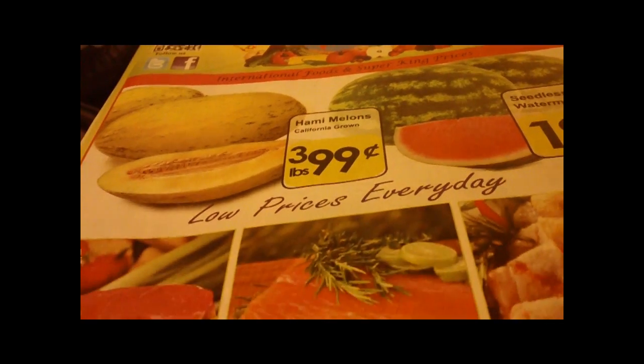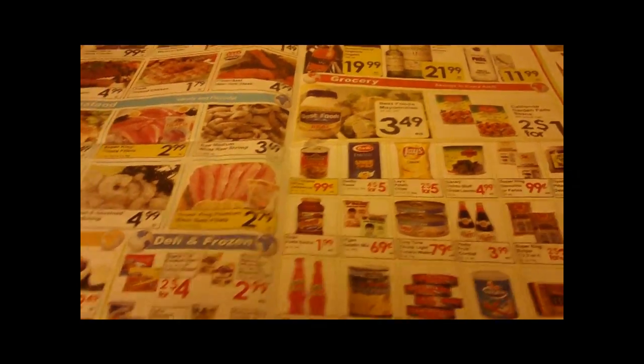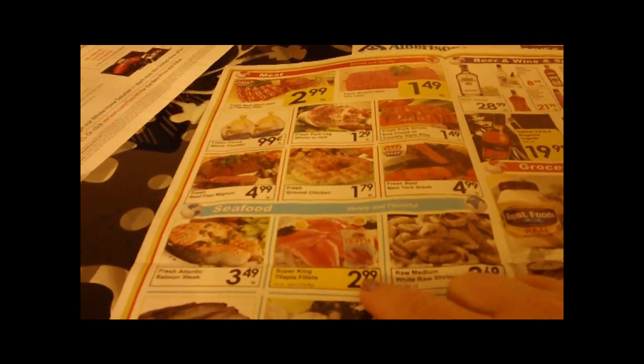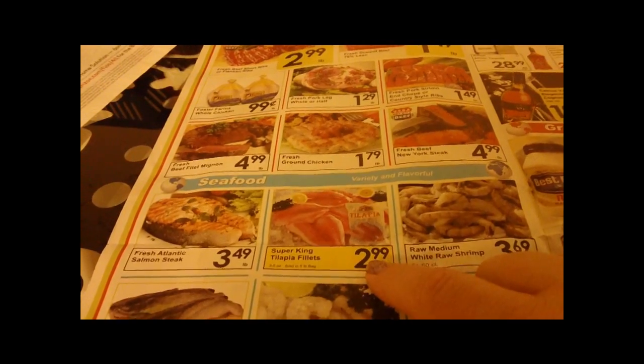So you guys know that I get some pretty good deals, and they have meats and everything else. They're not just a produce store. But I go through and kind of pick out what I want. Like, they have a 5-pound bag of tilapia for $2.99, which is pretty awesome.